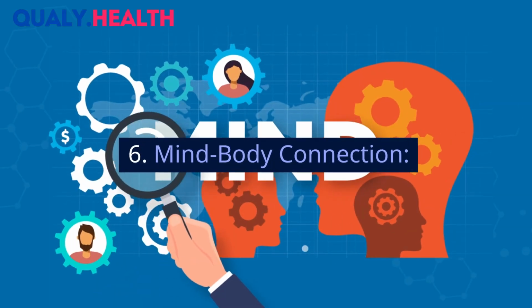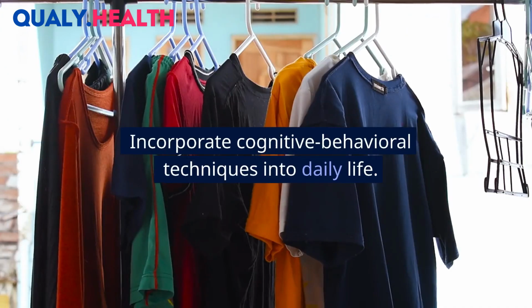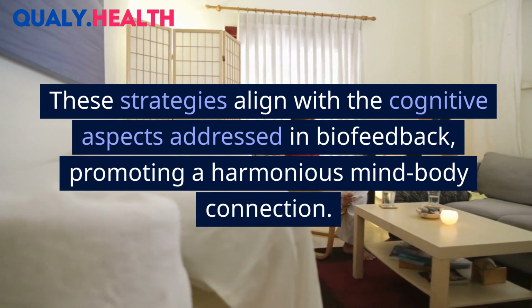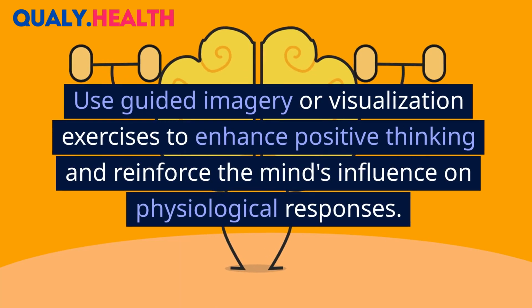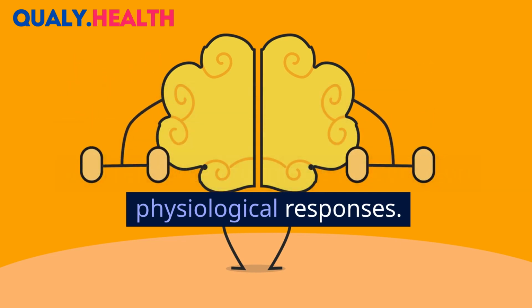6. Mind-body connection. Cognitive behavioral strategies. Incorporate cognitive behavioral techniques into daily life. These strategies align with the cognitive aspects addressed in biofeedback, promoting a harmonious mind-body connection. Visualization. Use guided imagery or visualization exercises to enhance positive thinking and reinforce the mind's influence on physiological responses.